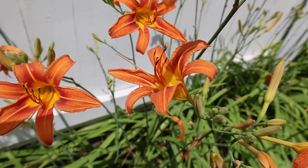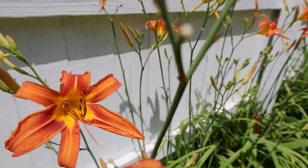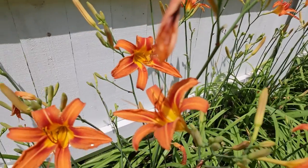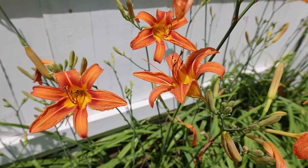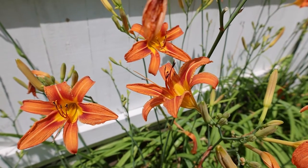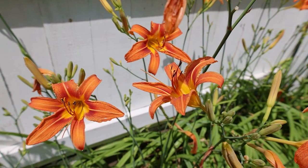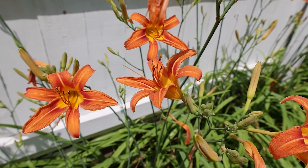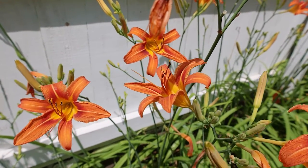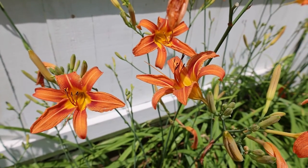And if you leave the flower stalks long enough, you see they're green right now. They will actually turn brown, and when they turn brown, you can just grab them and yank them and pull them out of the ground. They're really easy to deal with. They like full sun, but I have them planted in the shade at times, and they still bloom. They seem to thrive wherever I put them.